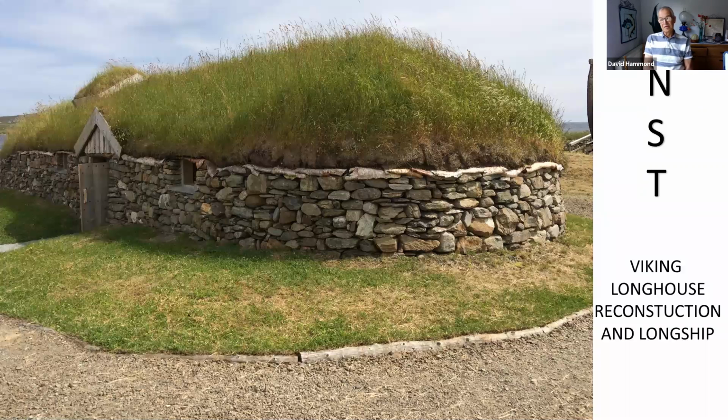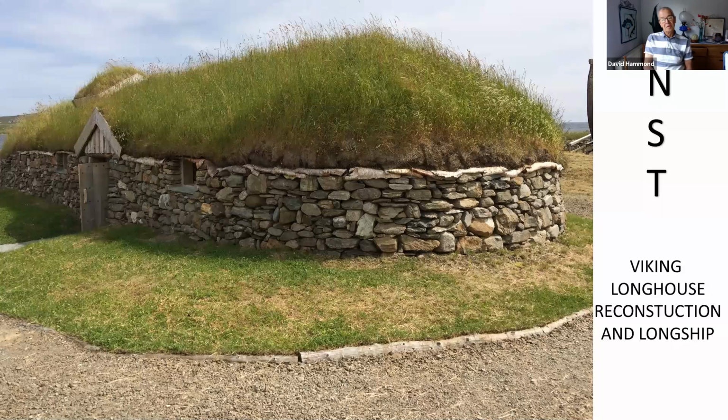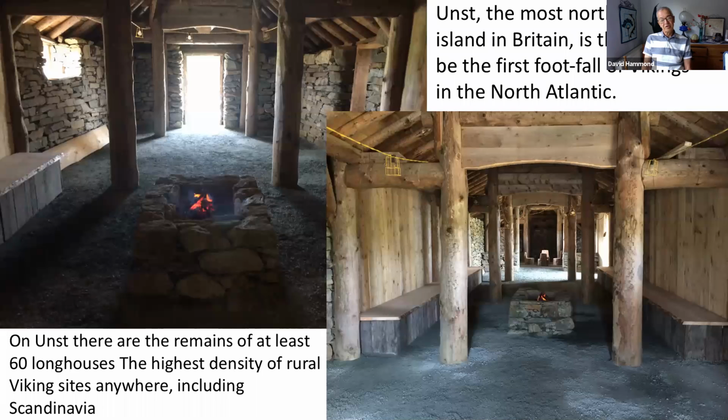And Unst itself, Unst is a lovely island. We spent a week there a couple of times. Really like it. Again, really big history, lovely coastline. And they have this at the top end of the island, which is a Viking longhouse reconstruction. They built it for education, so there's a lot of class trips and educational tours that come here.